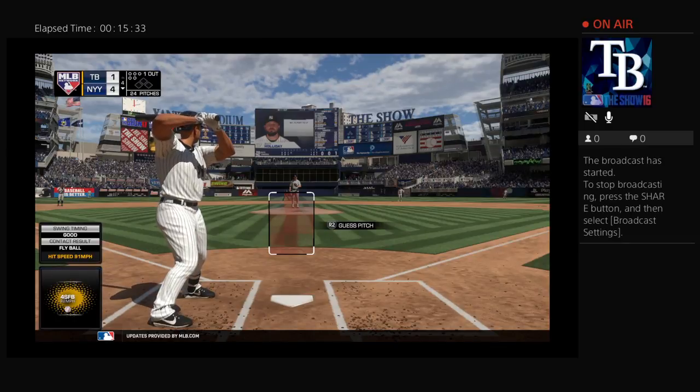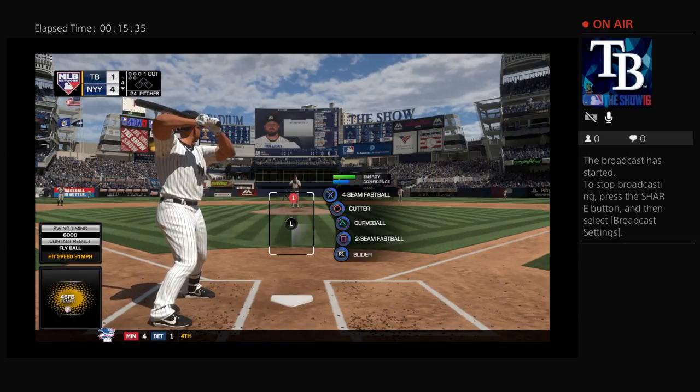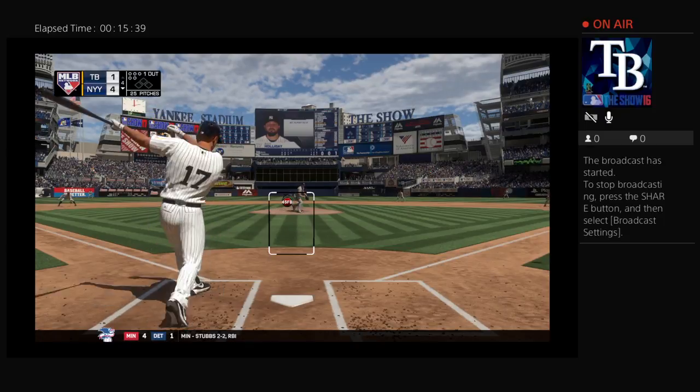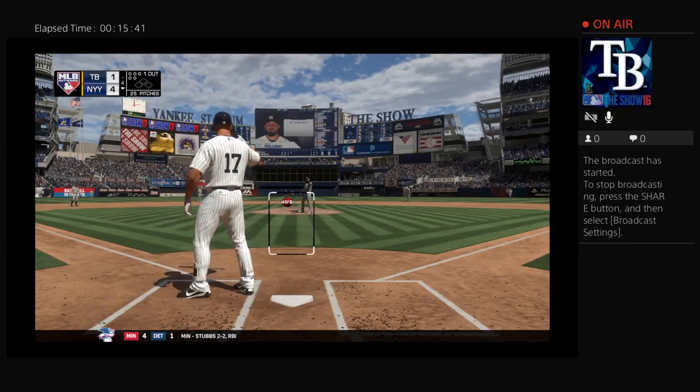Now batting. At the plate, Matt Holliday. 0 for 1 for him here in this one. Sends that one out of play for strike one.